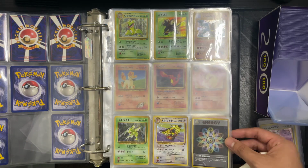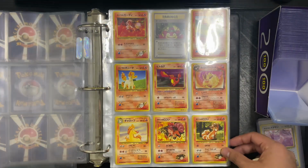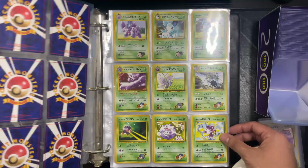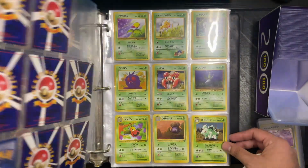And I will flick through these. I will not go through each individual card here, as a lot of these are some of the commons and uncommons. Would love to see, if you see any cards that are interesting, pause the video, take a closer look at some of these, as there are some really fun cards.